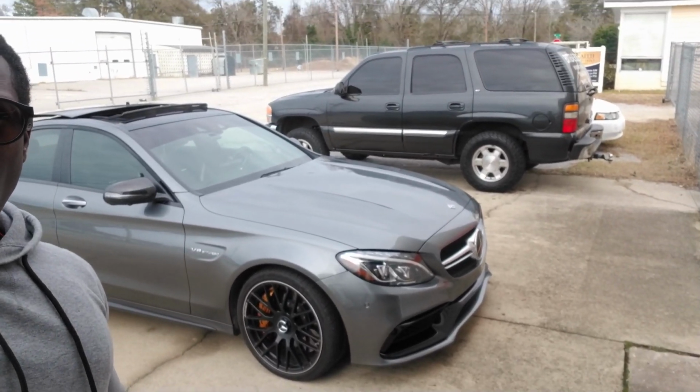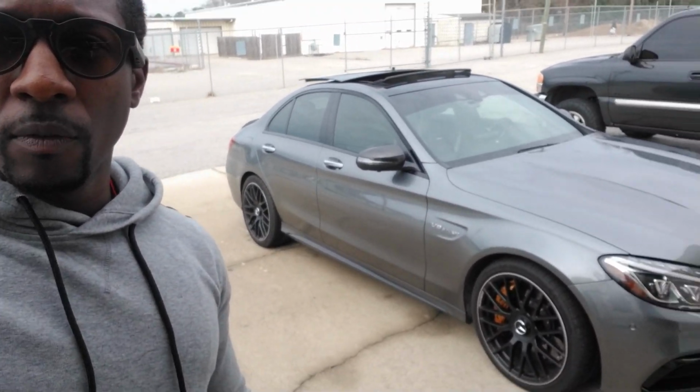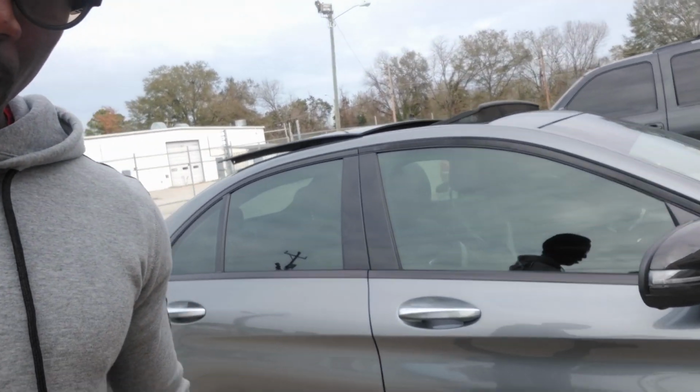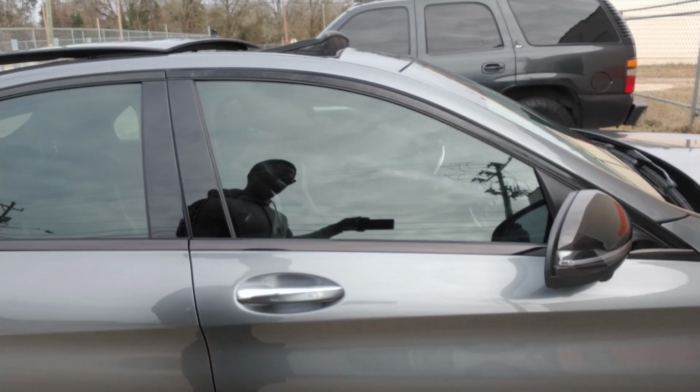I'm out here. I got the C63, got it back over here at the tint shop. As you can see, I think right here I got 35% on the car. I'm gonna take it down a notch. I'm gonna take this thing down to 12%. Put 12% all the way around. Get the whole car retinted.